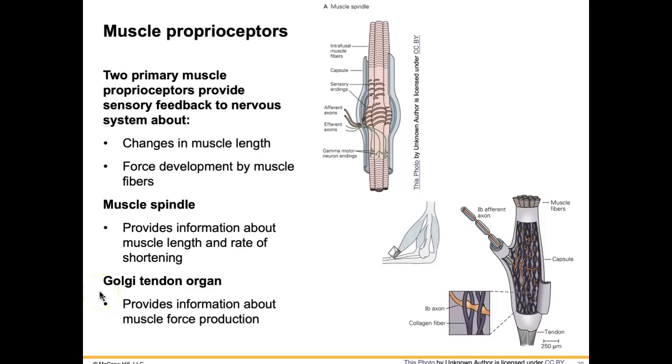The other type of proprioceptor we have is the Golgi tendon organ, or sometimes referred to as GTO. And this helps to provide information about the muscle force production. So you can see this is our tendon here, that would be, let's say, of the biceps brachii. And we have an axon located around collagen fibers here.